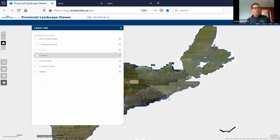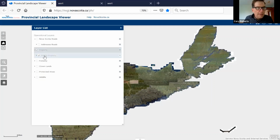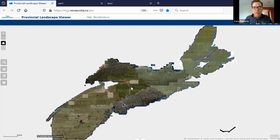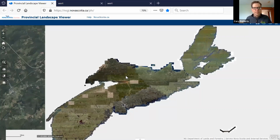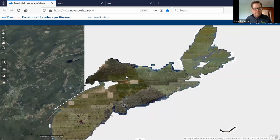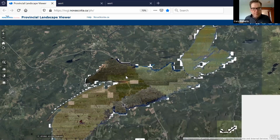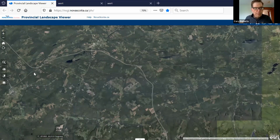Okay, so the two layers that I would like to select are going to be the property layer, and I'm going to make sure that subheading is also selected. And under forestry, I will select that land cover layer. Okay, so that's done. So now let's look at how that shows up on the map. And I am going to zoom in to an area of the province here. And that's a lot of information there.